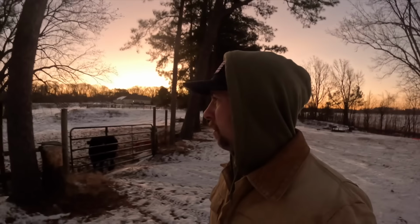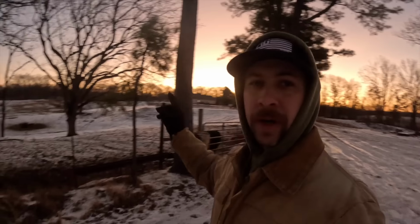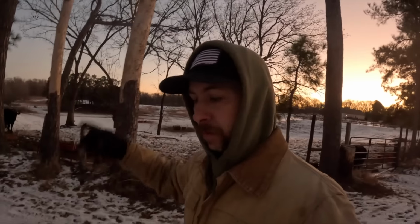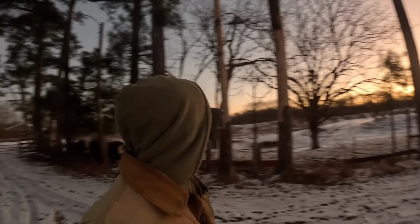But these animals are hungry. The cows are pretty much out of hay. We're going to have to put out some hay in the feeders later on. We're going to unroll that bale here in just a bit. We'll get them some feed in the feed troughs first.